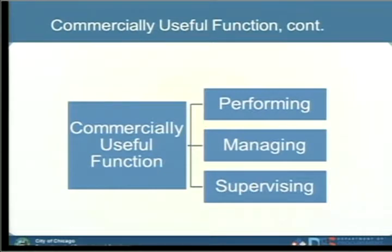Commercially useful function means the responsibility for the execution of a distinct element of the work of the contract, which is carried out by actually performing, managing, and supervising the work involved, evidencing the responsibilities and risks of a business owner, such as negotiating the terms of subcontracts, taking on financial risk with the contract or its subcontract, the responsibility for acquiring the appropriate lines of credit and or loans, or fulfilling responsibilities as a joint venture partner as described in the joint venture agreement.